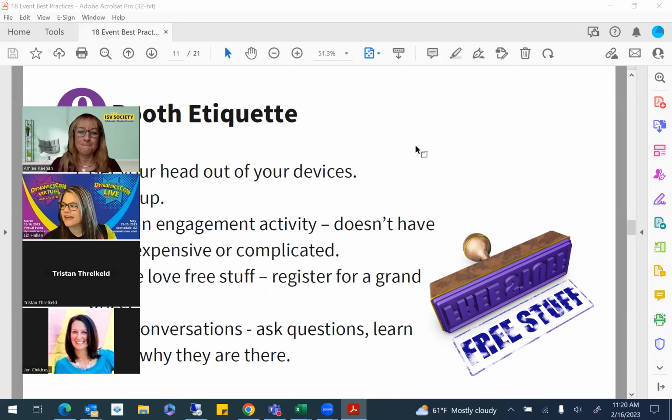And then they complain afterwards, well, we didn't get any traffic at our booth. Well, no, because you were so unapproachable. So get your head out of your device, stand up, don't sit behind the table or behind the stand or whatever, be out in front. After some sort of activity.